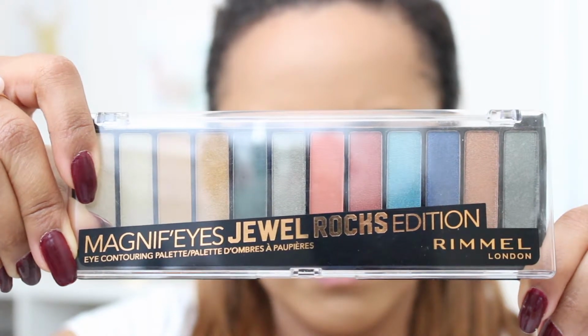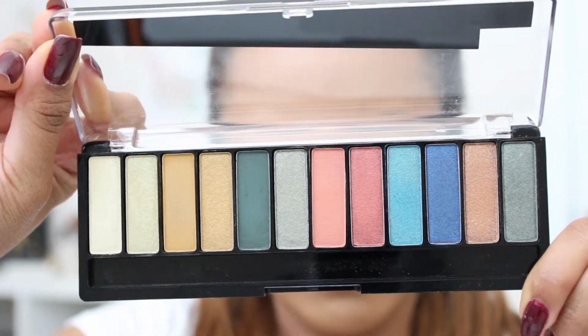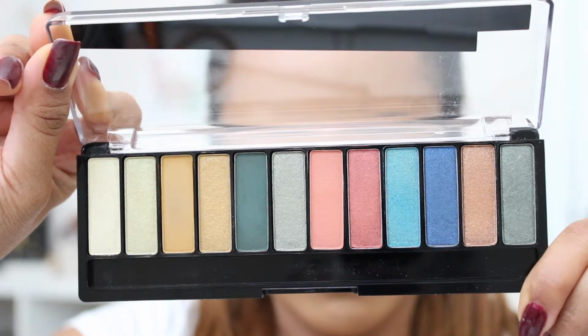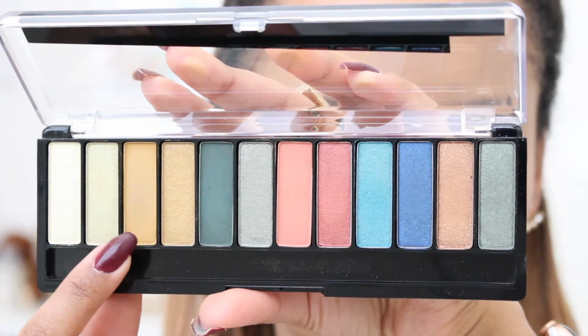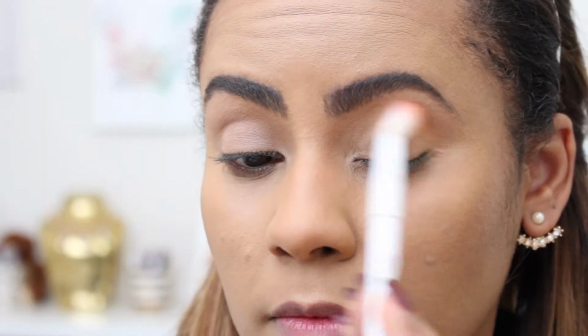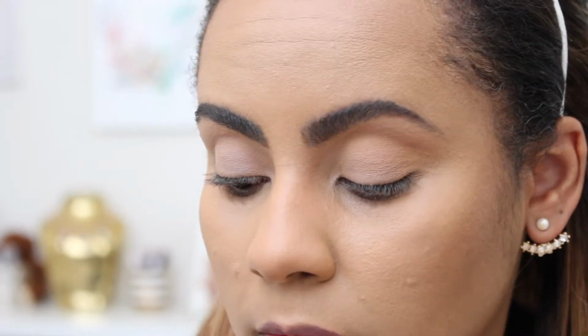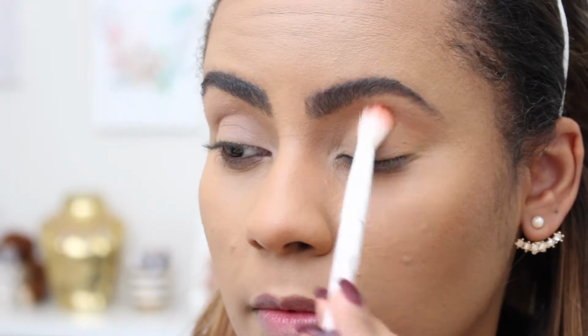And then the main attraction is gonna be the Magnif'Eyes Jewel Edition palette by Rimmel. As you see, it's a beautiful palette, and I'm starting with the first transition color, which is this yellow mustard color, which on my skin tone is not gonna really be that noticeable, but I just wanted something soft first before I go in with the harsh colors.